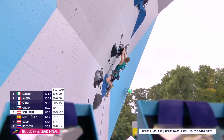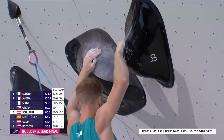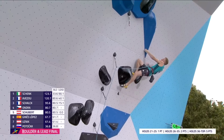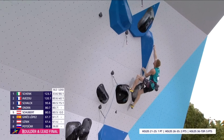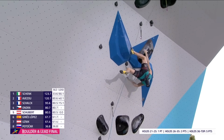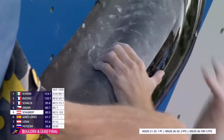Jakob is all about controlling his emotions now. He's just got so much experience to draw from, doesn't he? It's like he'll know he's capable of doing this route, just whether he can execute it. Is it Jakob Schubert's day?